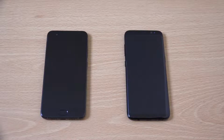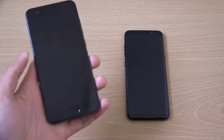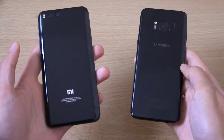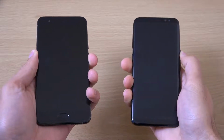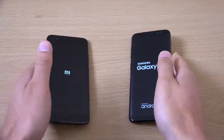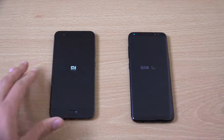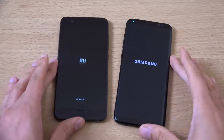Hey guys, so I just wanted to do a quick speed comparison here between the new Xiaomi Mi 6 and the Galaxy S8. Can the phone which costs half the price of the S8 keep up with the S8? We're going to see here. So this is the Snapdragon 835 model versus the Exynos S8. We do have 6 gigs of RAM as well versus 4 gigs.